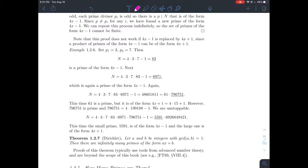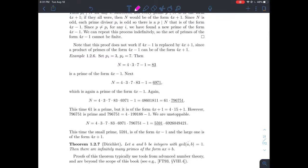So if you've got two integers here whose greatest common divisor is 1, another way to say this is that a and b are what's called relatively prime. And you've probably heard that before. So if a and b are relatively prime, then yes, there are going to be infinitely many prime numbers that have the form ax plus b.